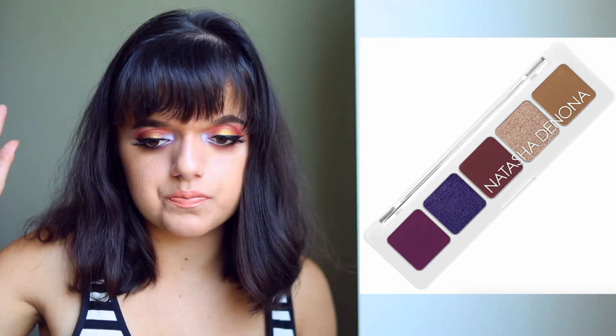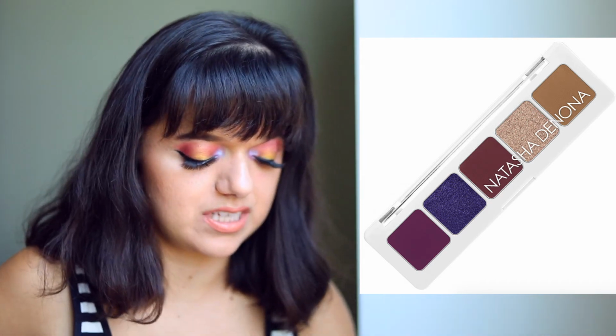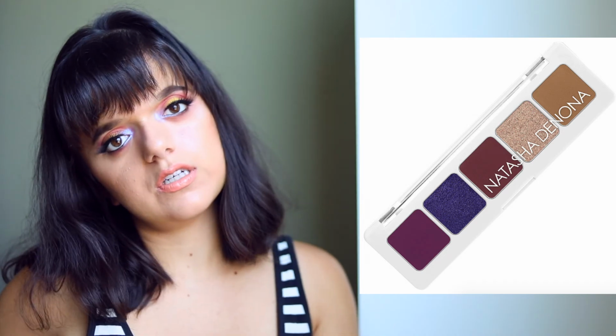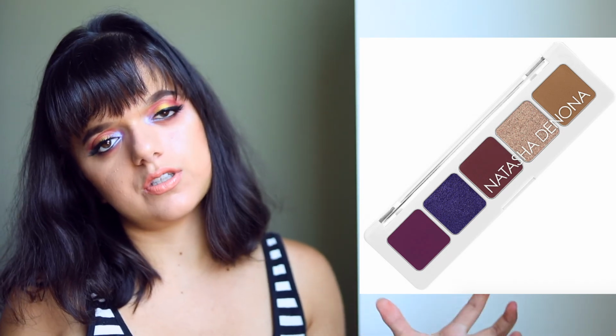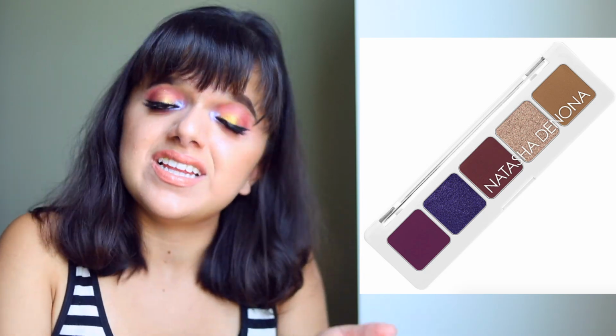If you think the Natasha Denona palettes that keep coming out are expensive and you want an alternative, these mini eyeshadow palettes are really good options, because it seems like the same formula as the bigger palettes, but the only difference is you don't have to donate your organs to buy them, so that's a nice thing. I will not be getting this though, because I don't really need it. So that is pretty much the end of this video.